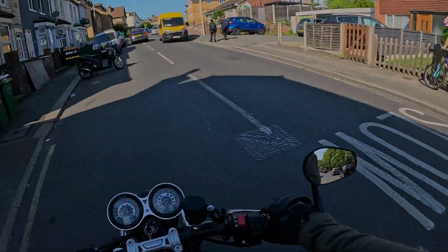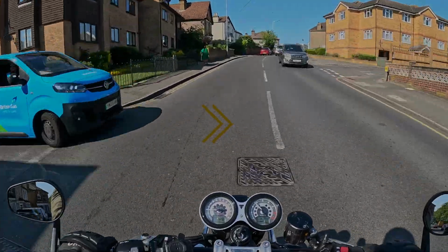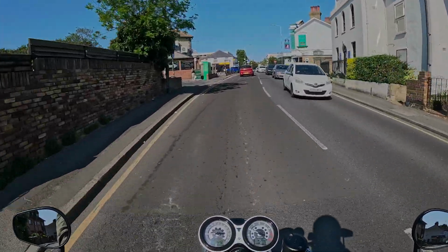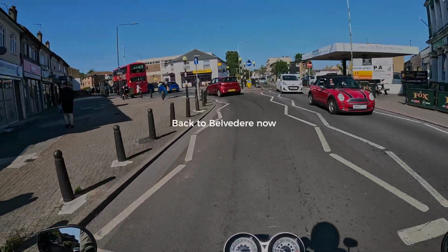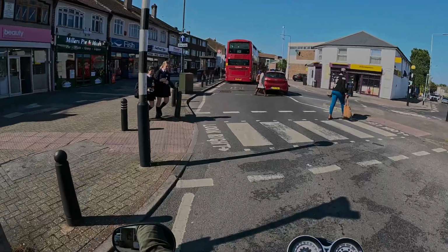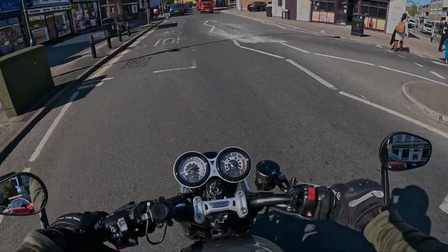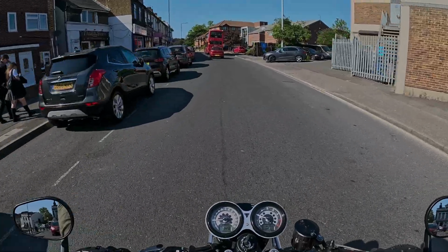Hindrance on our side, do we have space? Yes, we do. It is possible that the car in that roundabout with me did the correct signaling, but anyway, I'm nitpicking now. We're back in Belvedere, and we're going through Belvedere the other side now, which is also excellent that you get to see it from this angle.